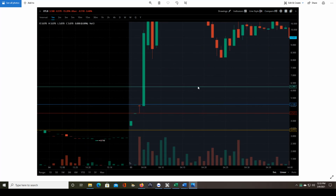Also XTLB. This is the weirdest ABCD pattern, but it still is an ABCD pattern. Here's the high of the previous session. You can mark this out as point A. You could say this is point A too. It doesn't matter. And then the pullback happened all in one candle. And it was a very small range pullback, but it was still a pullback.